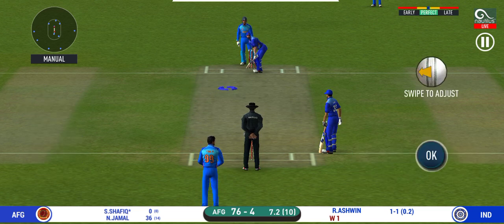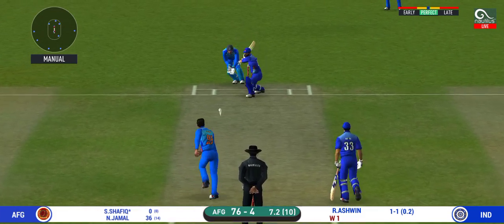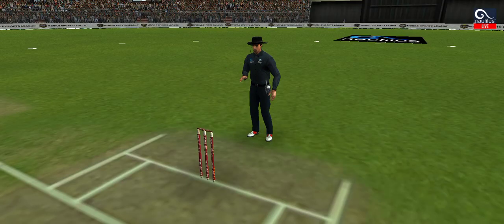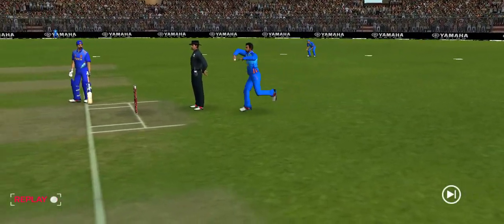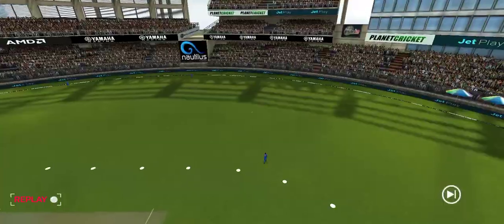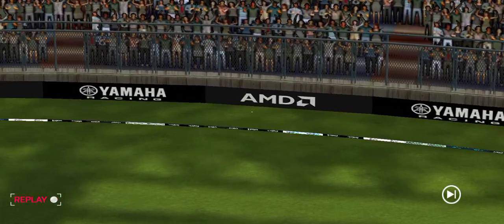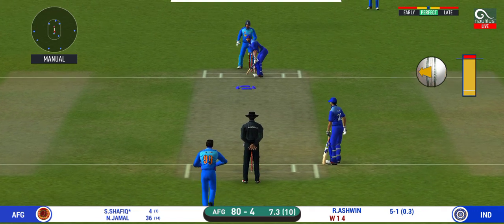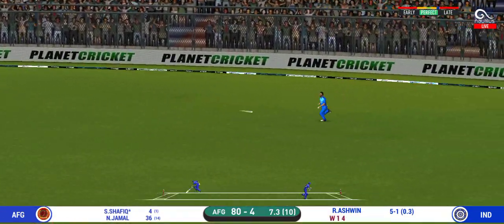Batsman getting ready to face his first ball. That is in the air and in the gap as well. Goes for four. Outstanding shot. It's a bigger boundary there. He seems to have carried his form from the last match. Nudges it for a single.